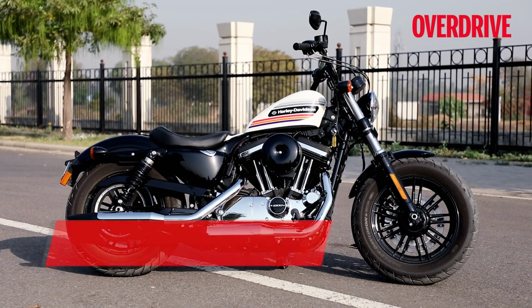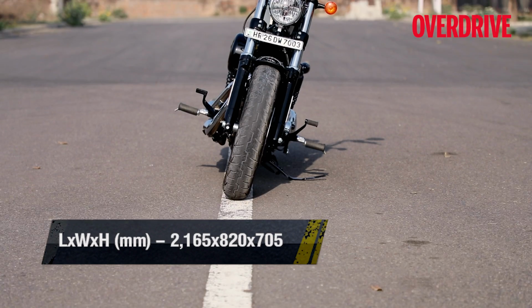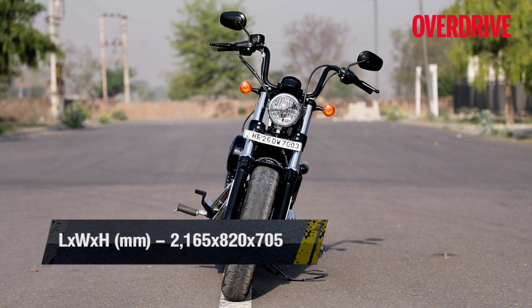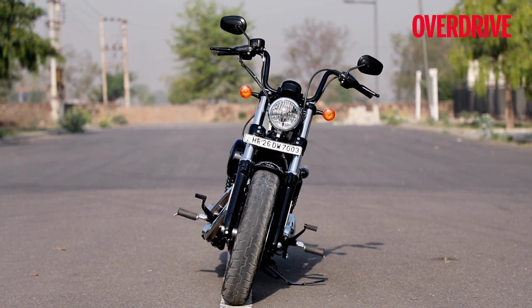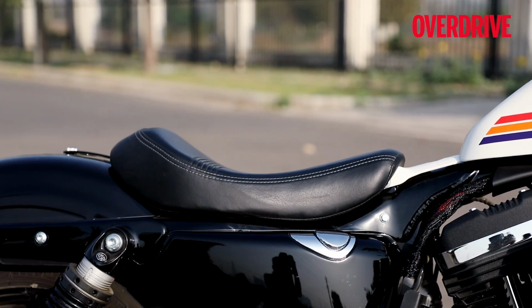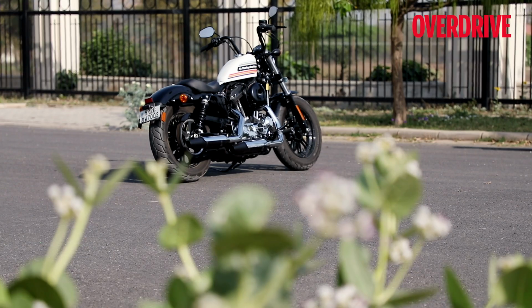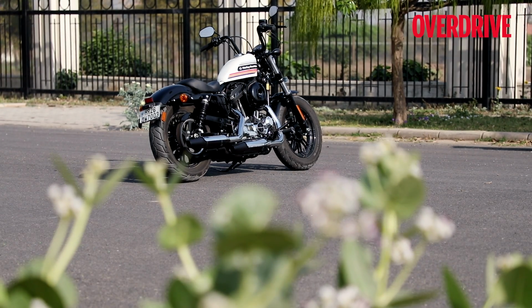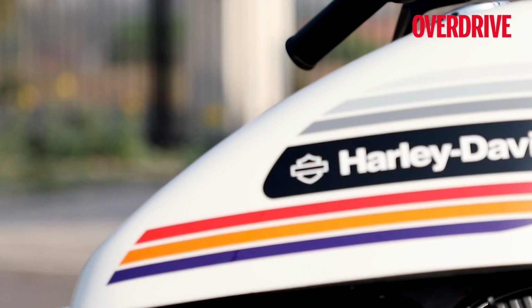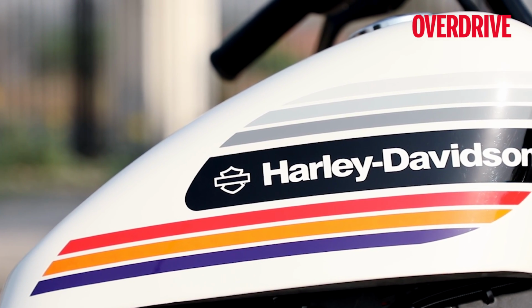The 48 Special looks pretty much like the standard 48, including the peanut fuel tank and fat 16-inch tires, though the biggest visual change are the taller, mini-ape handlebars. Motorcycles like the 48 fall into the bobber category, which effectively means a stripped-down look without any body panels and a single seat, and the 48 Special looks appealing thanks to the minimalistic approach. I also like the special paint job on the fuel tank, which Harley calls the 70s paint scheme.